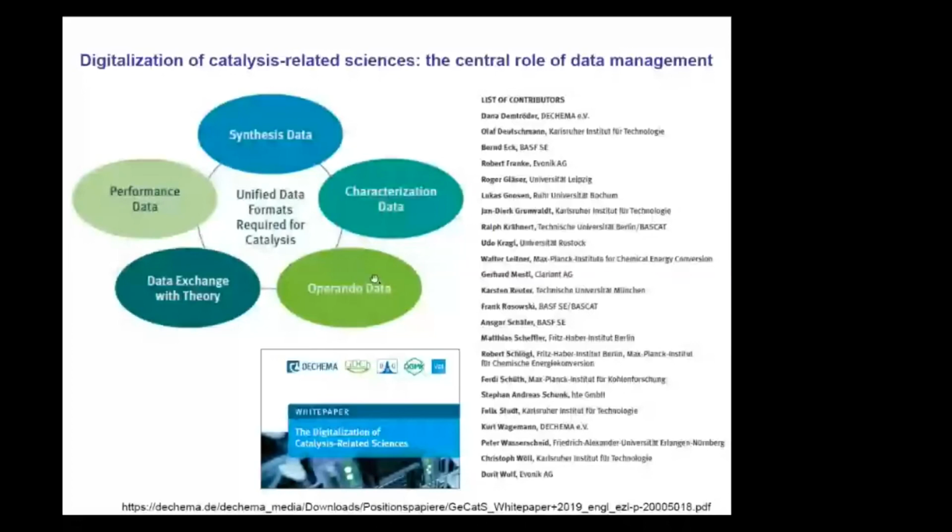Now, the challenges for digitalization have also been recognized in a recent white paper issued by colleagues from catalytic sciences, both from academia and from industry, where data management plays a central role in this digitalization effort.